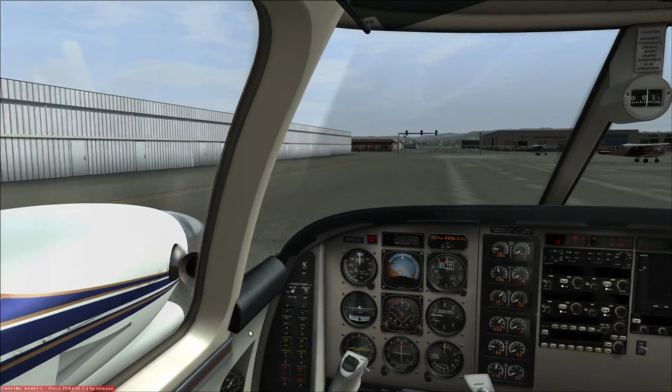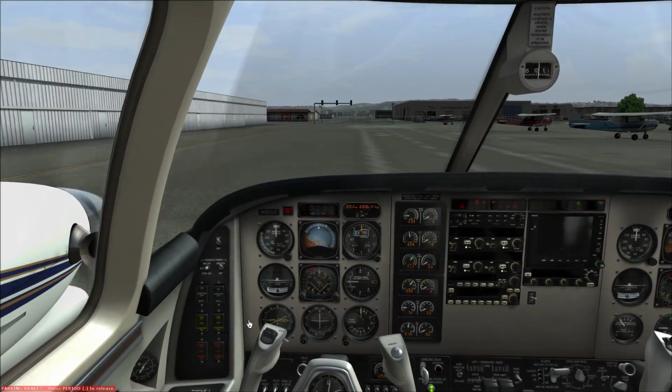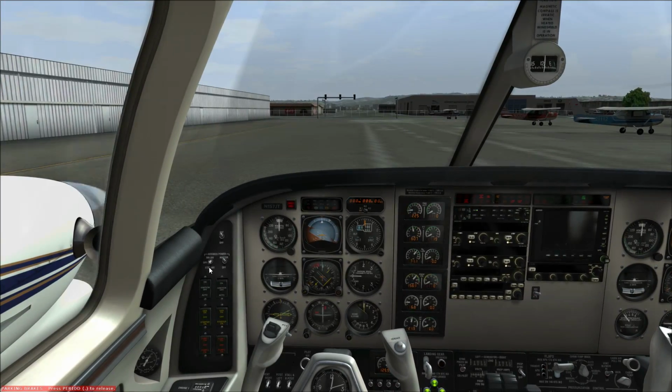Utterly amazing. They've changed the sounds on this to make the engine sound smoother, more realistic and more powerful, and they've done a wonderful job. They really have. Let's fire up the other engine.